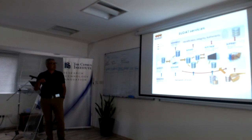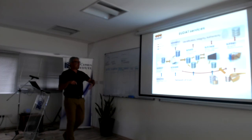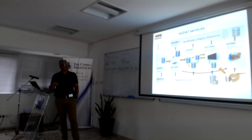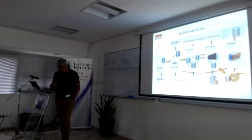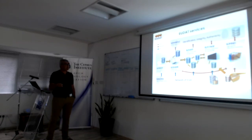B2SHARE, we discussed. B2SAFE, policy based data management, is essentially to preserve a copy of some repositories. B2STAGE can be useful because the idea is to transfer data from the data storage to computation and vice versa. And B2FIND, we come back to that, is an aggregated metadata inventory. That can be quite useful.